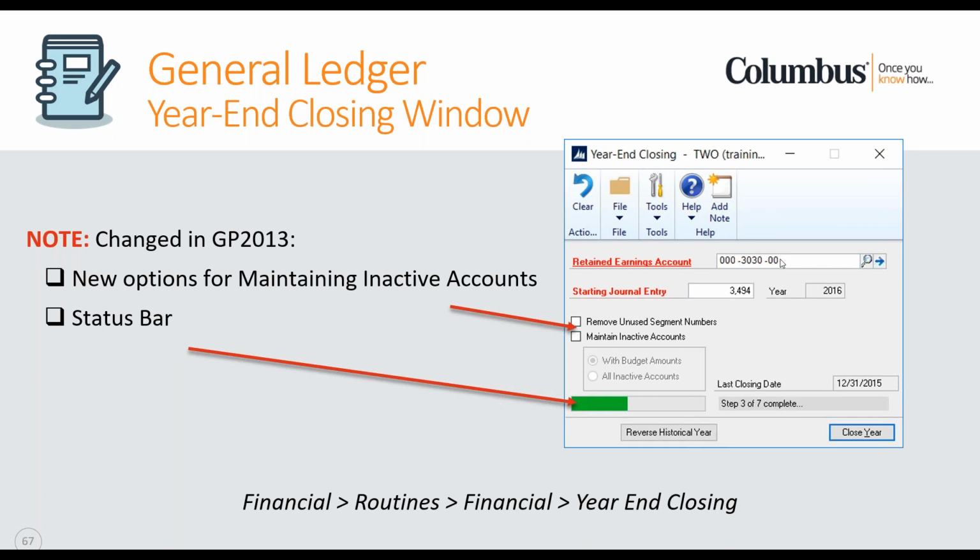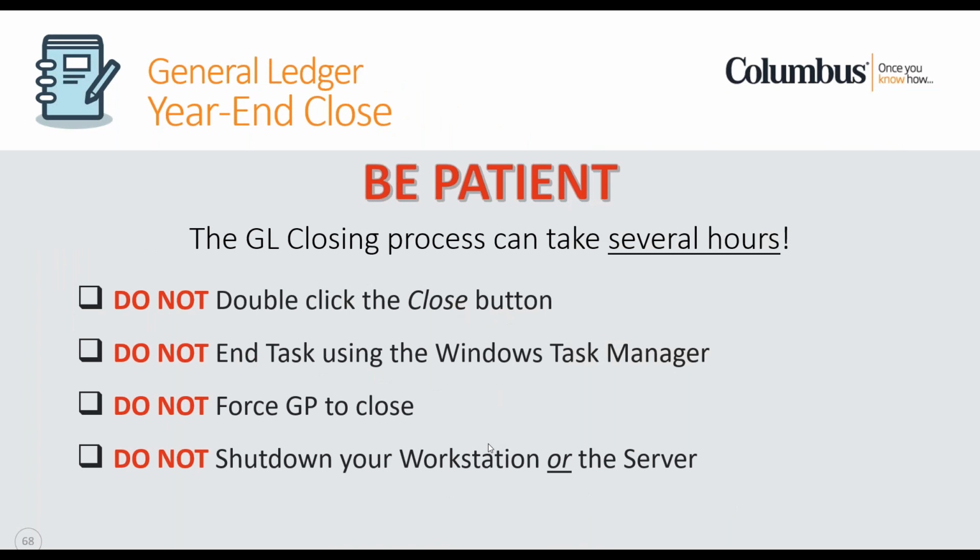Once you've verified the year-end retained earnings and the correct options, you'll just click that close year button. Now be patient. This year-end close process can take several hours. It just depends on how many transactions you have in that open year that it's trying to close out and how many accounts you have. So do not double click that close button. Do not end task using the Windows Task Manager. Do not force GP to close, and do not shut down your workstation or the server until it is finished.